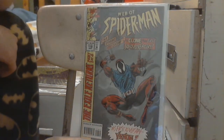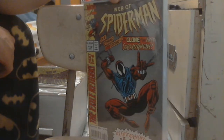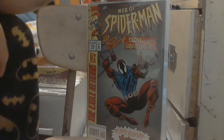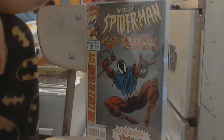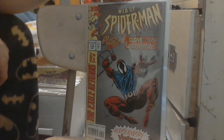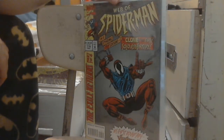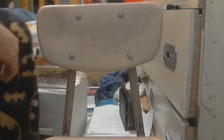Here's Web of Spider-Man number 118. This is the first appearance of the classic Ben Reilly Scarlet Spider costume. And as you all know, this is my favorite version of Spider-Man. Love the character, favorite version, my first cosplay. So, the first appearance of this costume.